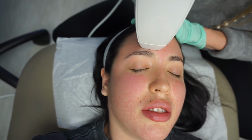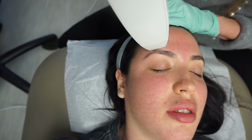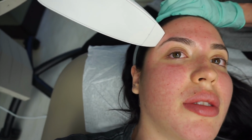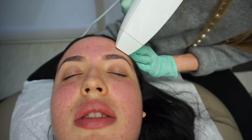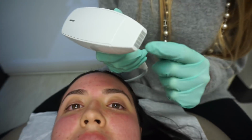Alright guys, so now this is the Venus Viva machine. This is to diminish signs of skin damage. The Venus Viva is a non-surgical solution for skin resurfacing that corrects the signs of skin damage, improves the appearance of acne scars and other scars. It also helps with stretch marks. You can apply it in those areas where you have stretch marks, if you have rosacea, enlarged pores, or deep wrinkles, even uneven skin texture, which is what I have here, and pigmentation. So it helps with all of that.